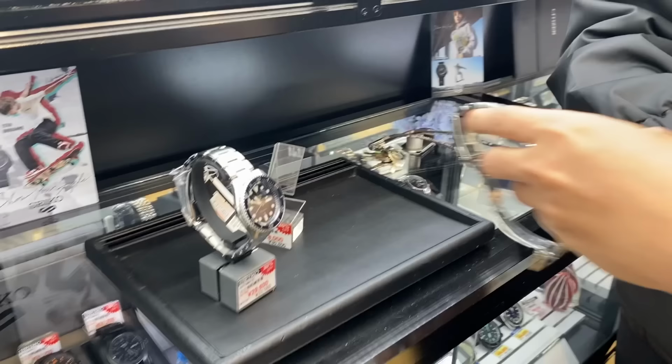is only up for 6,900 yen. We are done now with our last minute watch shopping and just like that, we made it here at Akihabara.